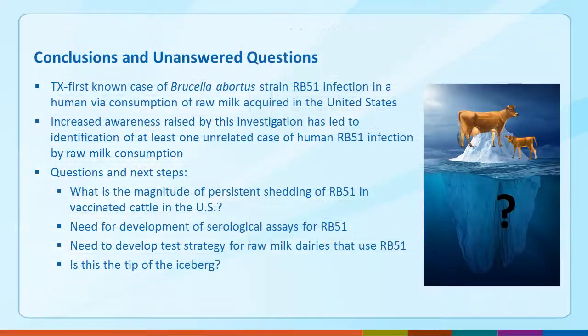confirm the identification. So, conclusions and unanswered questions. This case in Texas was the first known case of Brucella abortus strain RB51 in a human via consumption of raw milk acquired in the United States. So this has increased awareness, and this investigation has led to the identification of at least one unrelated case in New Jersey.